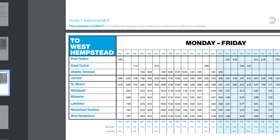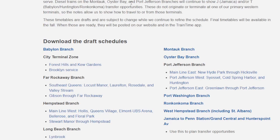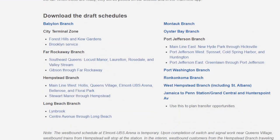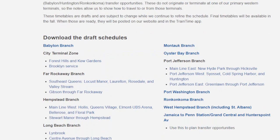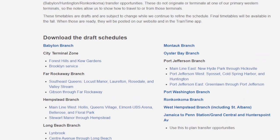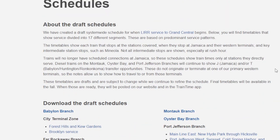So there you go. It's going over all the new schedules. I mean, look, I see some things that are wrong here, obviously, but it's going to be a big improvement for most riders, especially if you're on the core 4 branches, especially on the main line. We're going to see a lot of improvement service. So like the big winners in this are going to be the main line and the Babylon branch, particularly Ronkonkoma, Babylon, and mainline, the Ronkonkoma line. I already said that. So, all right, it's been a long video.